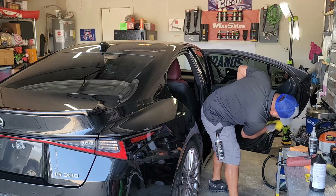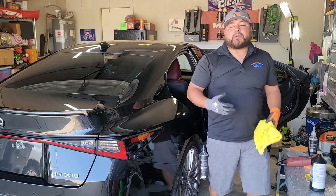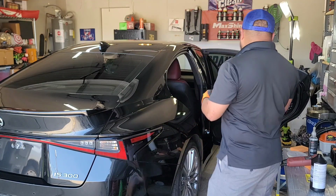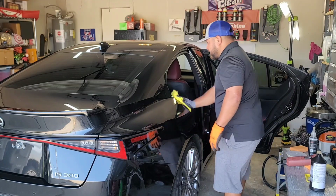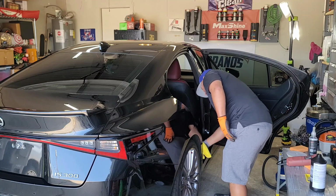The objective of this, the visual I'm going for, is a brand new car, right? So I do all that really nice. After I apply, then I'll turn the towel really quick and just buff off the product.